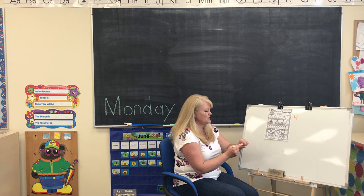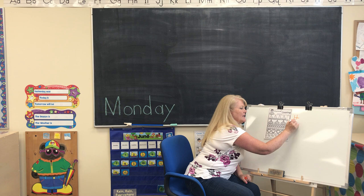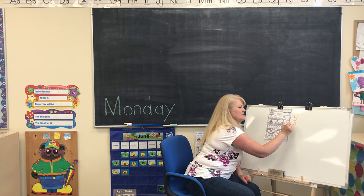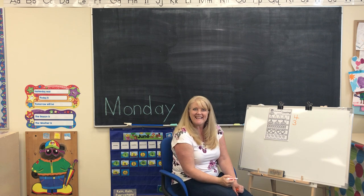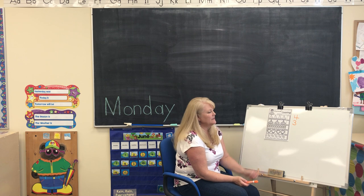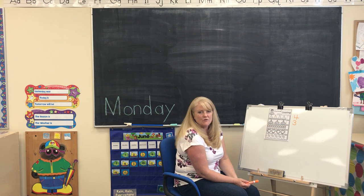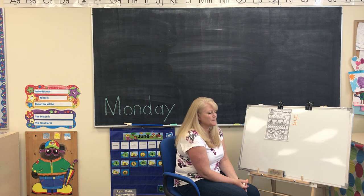1, 2, 3. Good job. So if 3 goes up and around, what will it be? Down and around makes your number 3. Remember, make sure your 3 is pointy in the middle. Looks like the bumblebee wing, but it's got its pointer in the middle that's sharp, sharp, sharp.